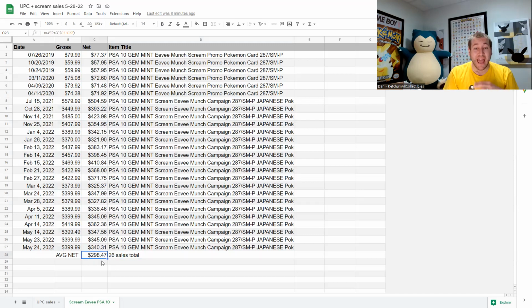26 in total. My average net is about $300 apiece, not counting the cost of grading. My average cost of grading is under $10 apiece though, so my average net is $290 apiece. And if I had to figure out my cost basis, I bought a couple hundred of these when they were $7 or $8 apiece.